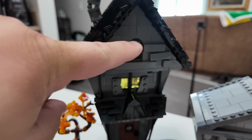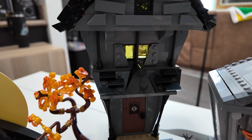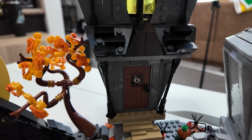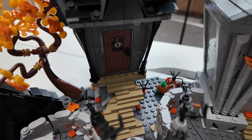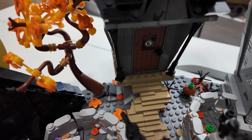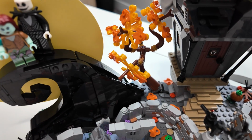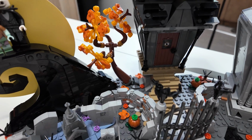I like all the extra boards kind of protruding out. Yellow windows, I think that looks really cool. And then we have a little eye sticker on the door. And then we have some nice jagged steps. More plant detail and greebling on the ground for stonework. We do have that really nice autumn looking tree. I think that fits in really nice.